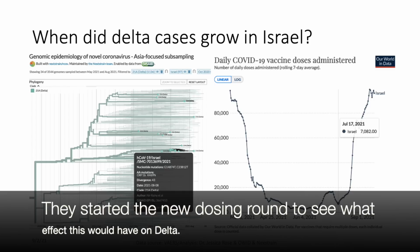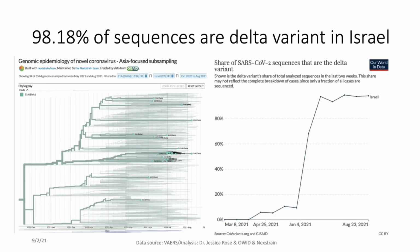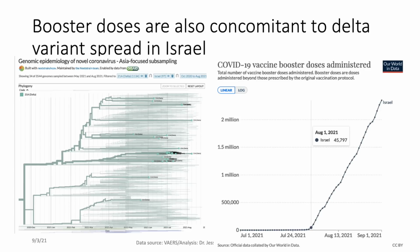Another very interesting thing is that 98.18% of all the sequences now are the Delta variant in Israel. I found this very, very interesting. And this, just to compare and contrast how the booster doses may or may not be related to this, they started being administered in late July, and they're still being administered.